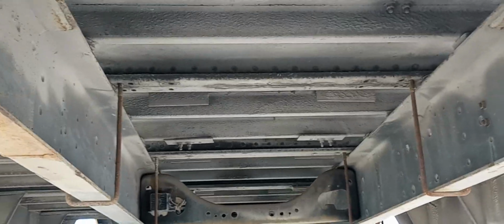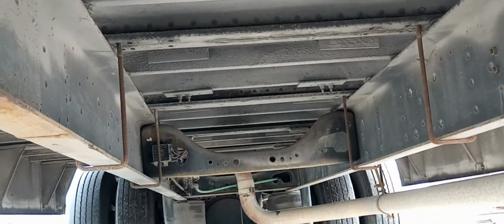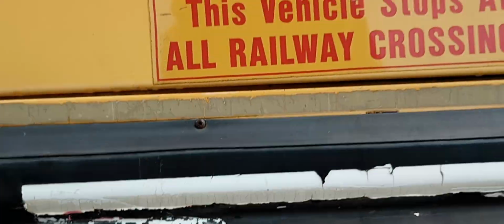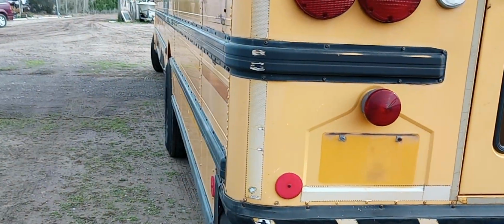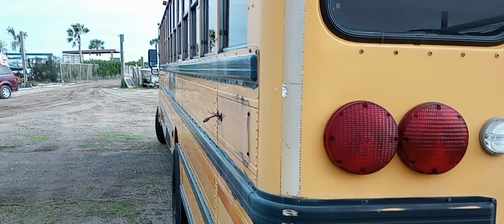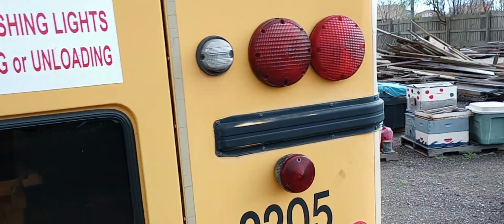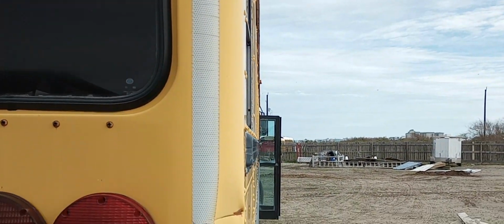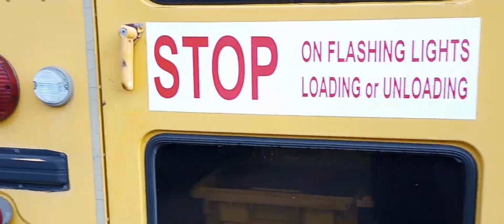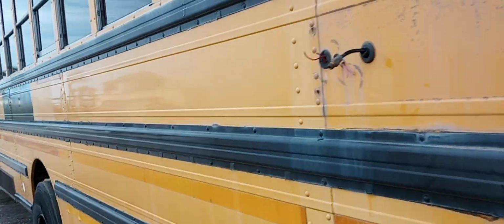Very little rust underneath. Does have airbag rear suspension. Differential oil is clean and file free on the magnet. Very straight body going down the sides. Over 20 years old, but in amazing shape, really. Everything works.